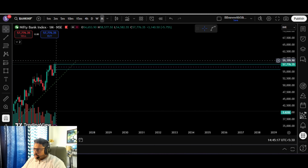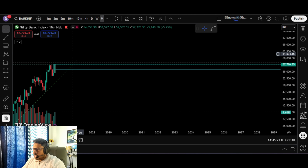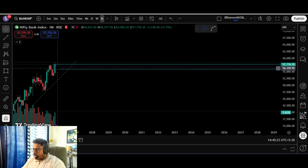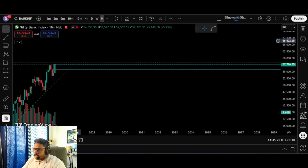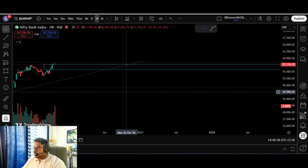If not, if the market continues to come down and closes this gap, then we can expect the market will remain sideways for a couple of months and then it can shoot up. So that is the overall picture on the monthly time frame.